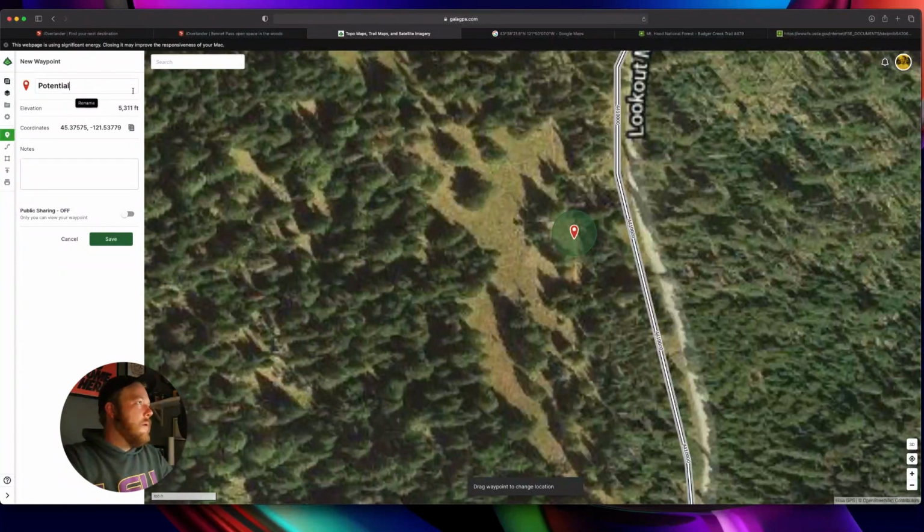Potential campsite. All right, so that was a quick little glance into how I like to find campsites. So I hope you found that helpful. I know I kind of rambled along a little bit.